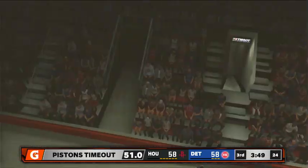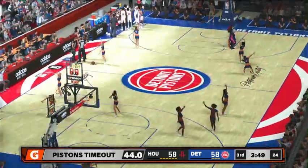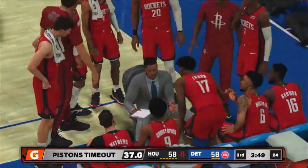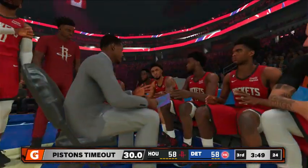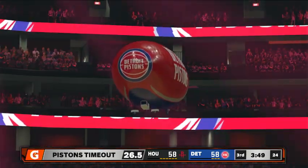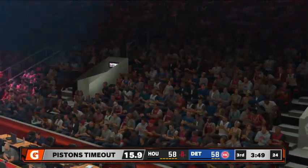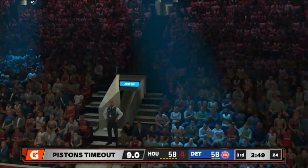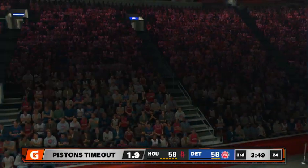Here comes the fun, Detroit. Hit the Piston dancers. Get up, get up, get up and start making some noise. Here they come, your Piston dancers. Here we go. Time to get down now for your Detroit Pistons dancers.